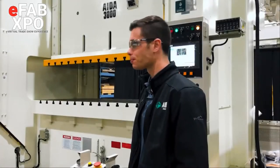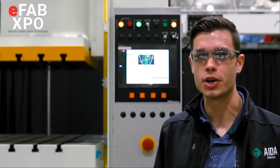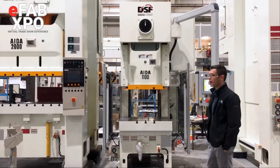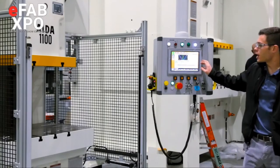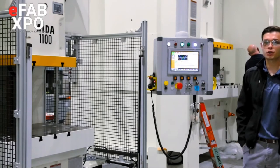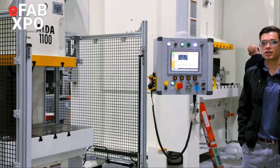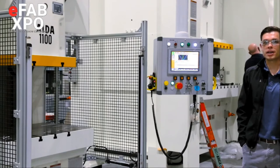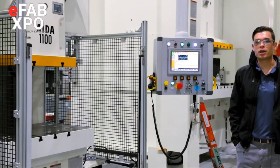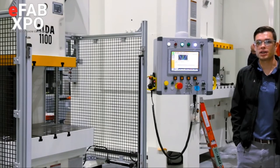I've been working with Aida for a little over 2 years now. I will be demoing our 110 ton gap frame style servo press. It features Aida's new and exclusive Allen Bradley control for the small servo press. The control features a 12 inch color HMI screen, Allen Bradley motion controller, Allen Bradley GuardLogic safety controller, and Allen Bradley CompactLogix PLC. It works seamlessly with other Allen Bradley equipment, such as feeders, transfers, and conveyors.